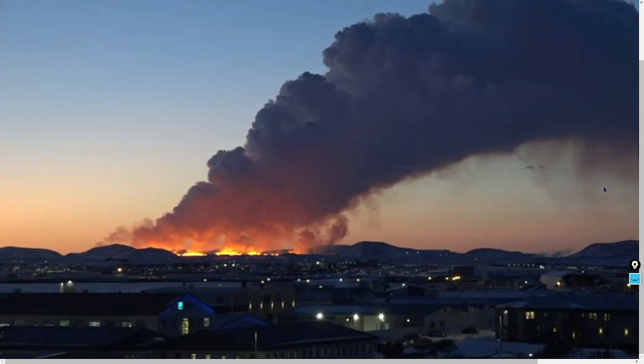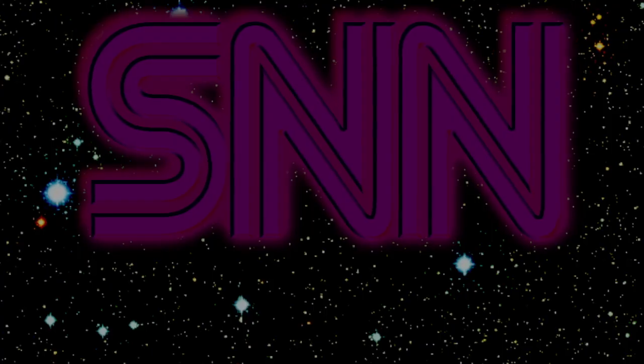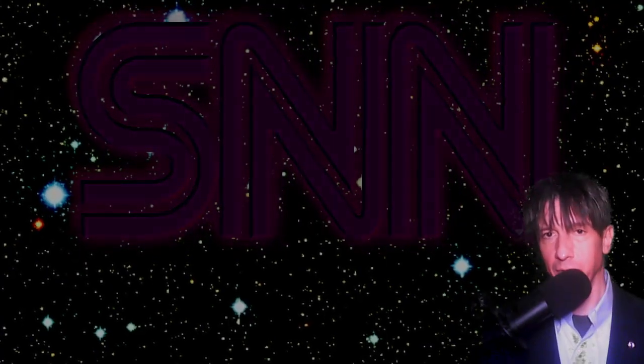This is a lot more of a gassy, explosive type eruption here, so lots of outgassing and even some ash looking like it's mixed in there. So a much more significant eruption this time, I think, than last time. And here's the rest of what is currently erupting.